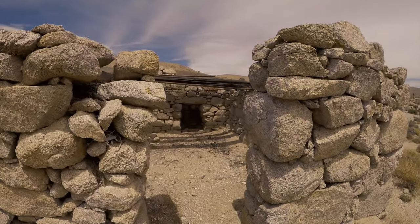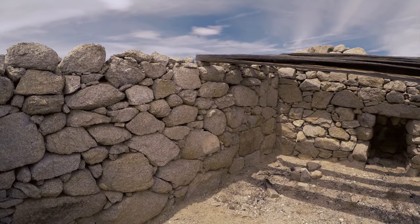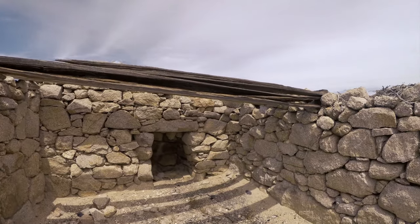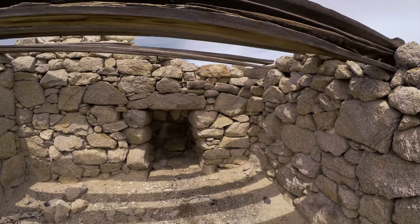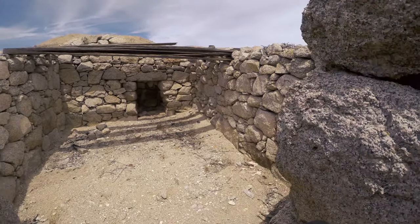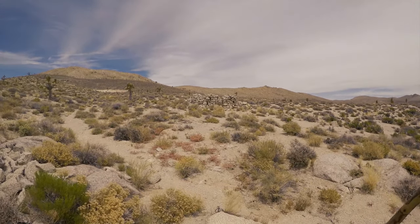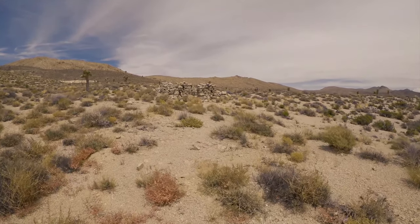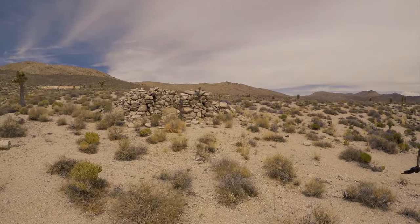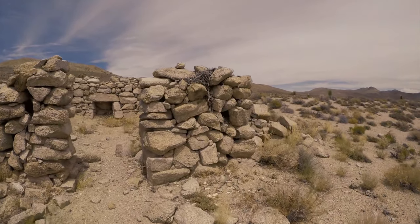Okay, let's take a look at this. Yeah, they did a nice job. Look at how nice and straight that is. Of course, right there is your fireplace. It does get cold in the desert at night. We got one more over here. Let me quickly show it to you and then we're going to continue on. I think I may have found a location that we can get to finish off this episode.